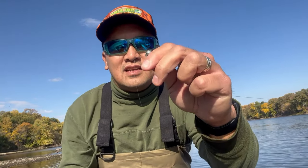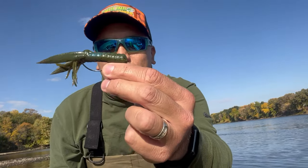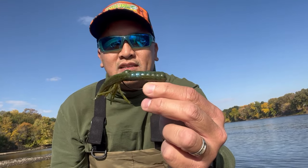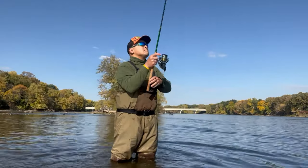Start off with a little split shot. This is a size 3 split shot. This is an EWG hook, and what I have on there is a 3-inch tube. It's a pumpkin color. I'm gonna start off with this and drag this on the bottom and see what we catch.